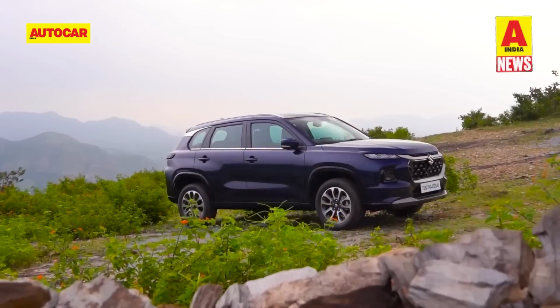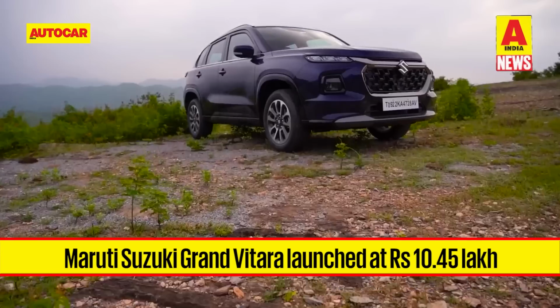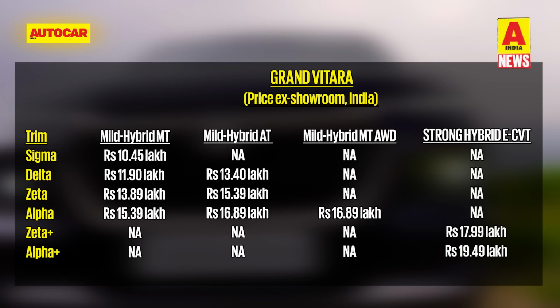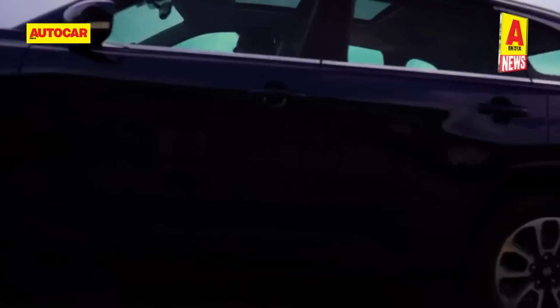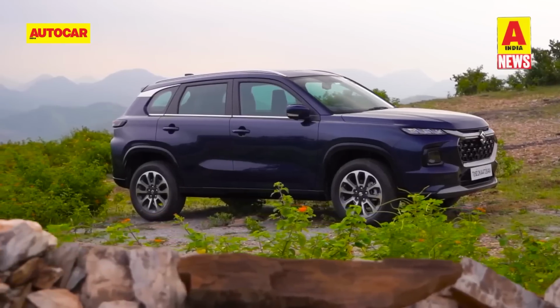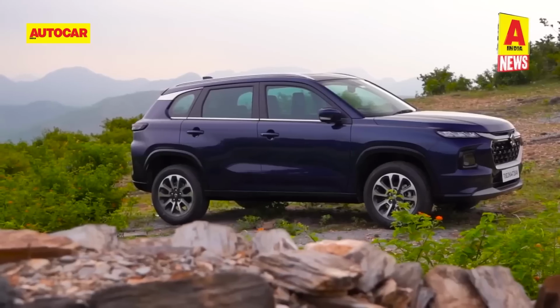Maruti Suzuki has launched the much-awaited Grand Vitara with prices starting at 10.45 lakh rupees going all the way up to 19.65 lakh rupees. Here's a look at the variant-wise breakup of the prices. Notably, the mild hybrid versions are not available in fully loaded Alpha Plus form that are exclusive to the strong hybrid model. Maruti is also offering the Grand Vitara with a subscription plan.